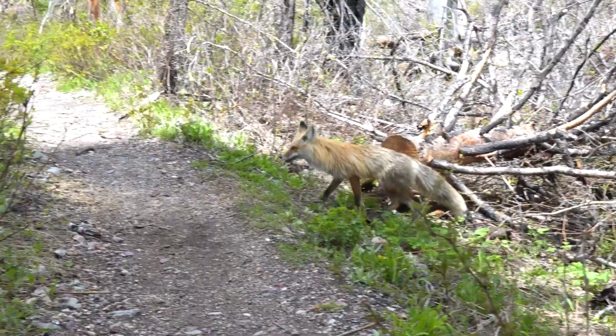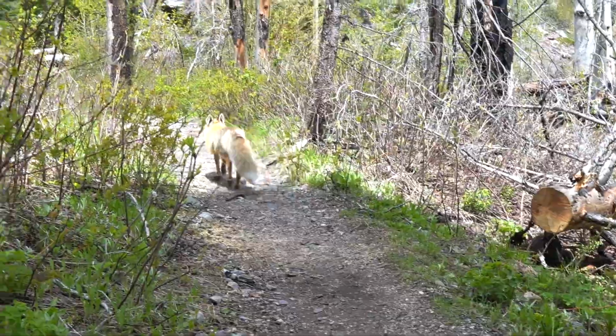How cool, he just came right up to us. That was pretty cool. Okay, what if this thing is so vicious and it attacks Devon? I was like, okay, worst it can do is just kind of bite him a little bit. Devon can kick him though.